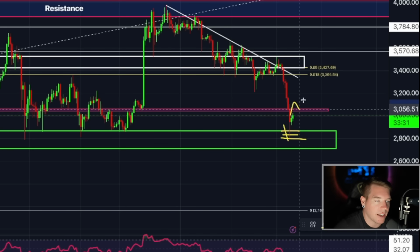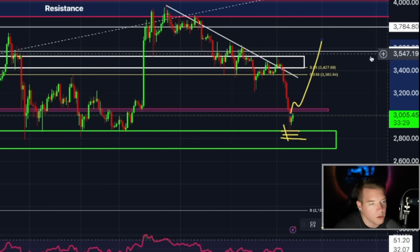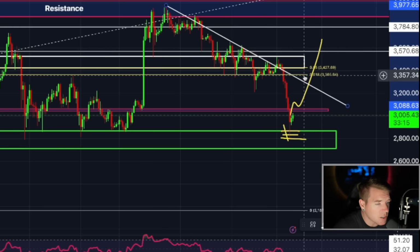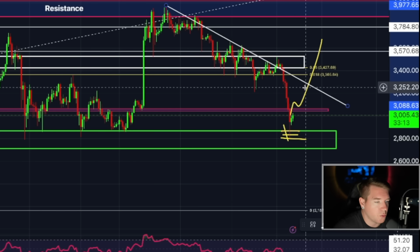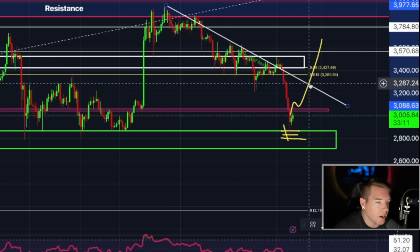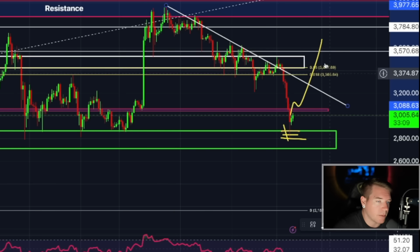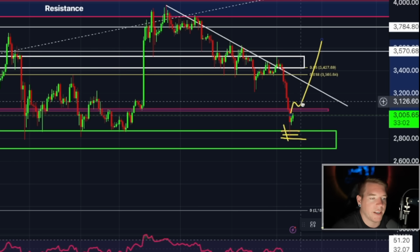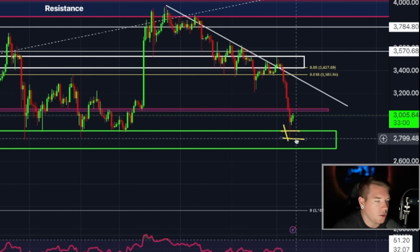Once we reclaim that, Ethereum will continue to race to the upside and will retest this downward sloping multi-month resistance line that we have created by the end of May, which is sitting right now at $3,270. That is one of the most crucial levels to break right now for Ethereum. Once we are above that level, it becomes the golden ratio, and from there, most likely the next level would be $4,000.